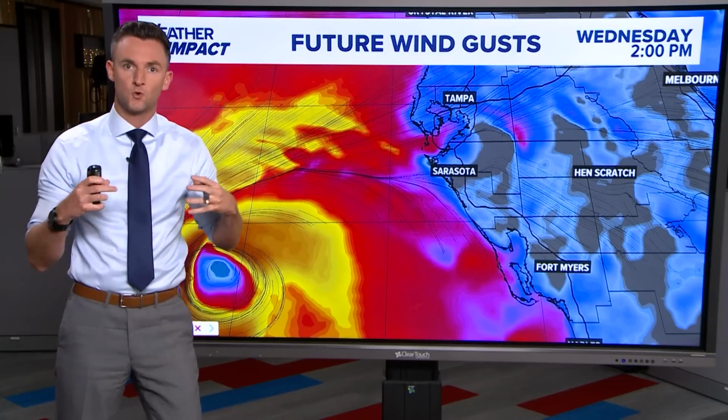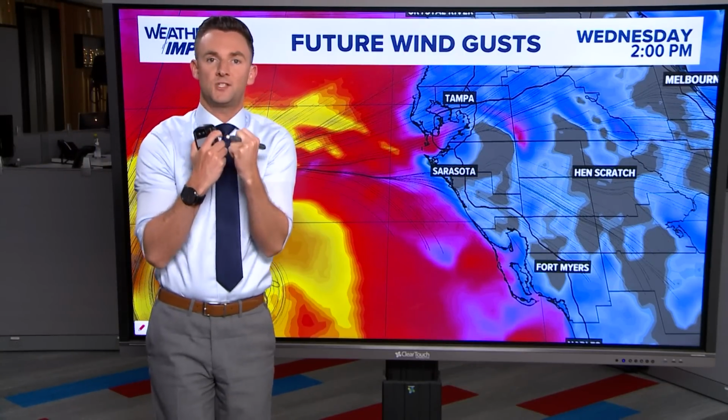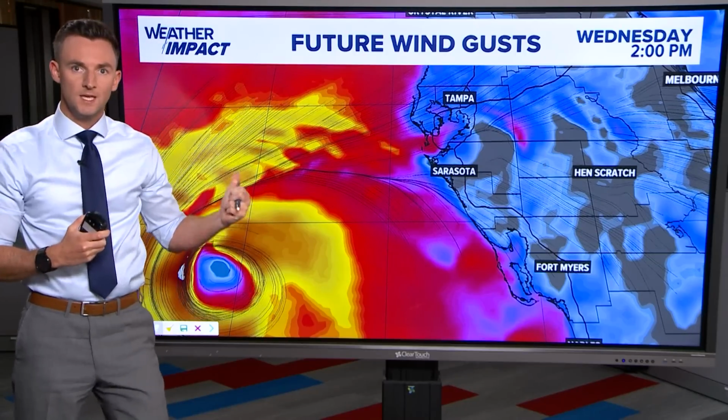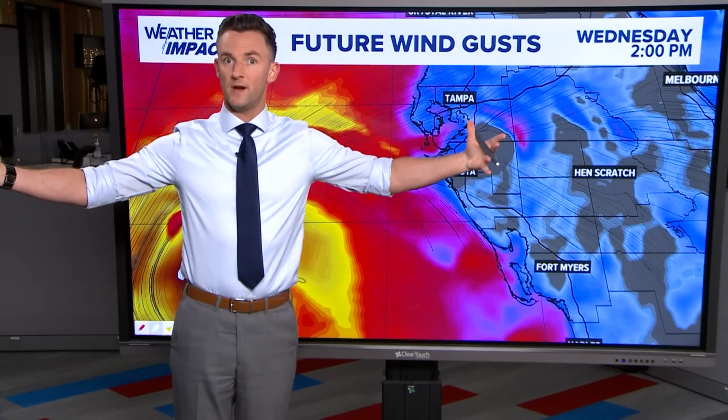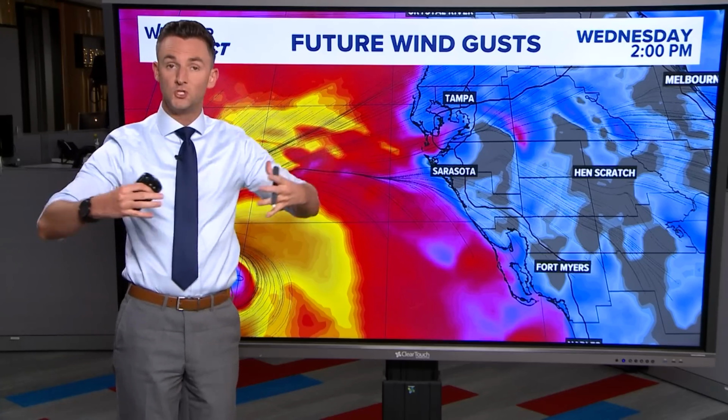And when you have those smaller storms, think of a figure skater. As they wind up their arms, they spin faster and faster. That's what hurricanes do. But conversely, think about when that figure skater starts to open the arms again, they slow down, but they're covering more area. That's exactly what's going to happen with this storm. It has now started to expand.